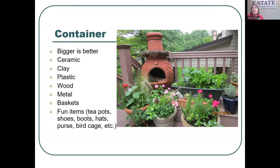I've seen hats, boots, shoes. One of our neighbors had a child that was a basketball player, and Bryce had a shoe size that was like a men's size 20. And so his neighbor planted one of his old tennis shoes with hens and chicks, and that worked good. So anything that will hold soil, to hold the potting mix, and that has good drainage, then you can use that. A lot of times these fun items, I would think of as more of a novelty. They usually don't last as long as one of your bigger pots will, but it's kind of fun if you have some people coming over and you want to make something kind of special.